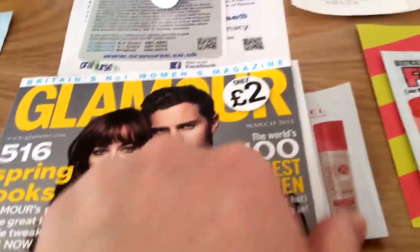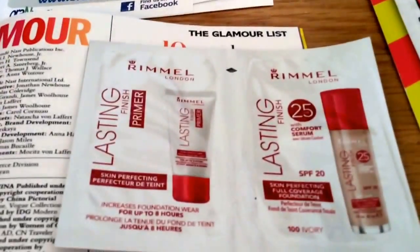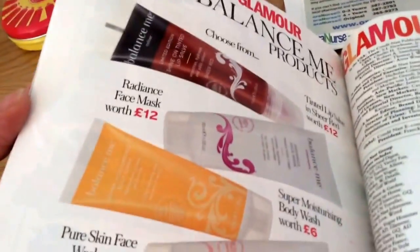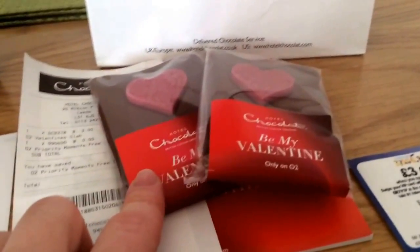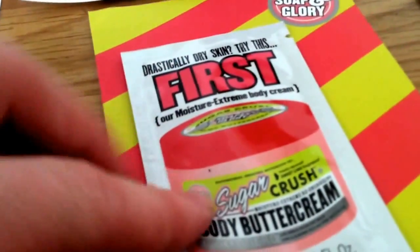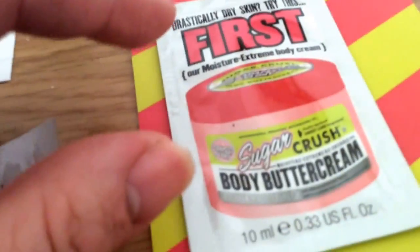The Glamour, my girlfriend gets this from doing surveys on Tickbox. So there was just a renewal sampling. And next month there's some free product, so that'll be out next month. O2 again is the Hotel Chocolat ones, they're still available. I don't know where this came from, I really don't remember. It came through last week, it's a Soap and Glory sample.